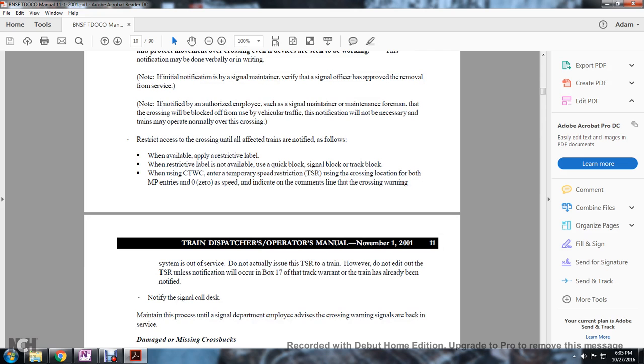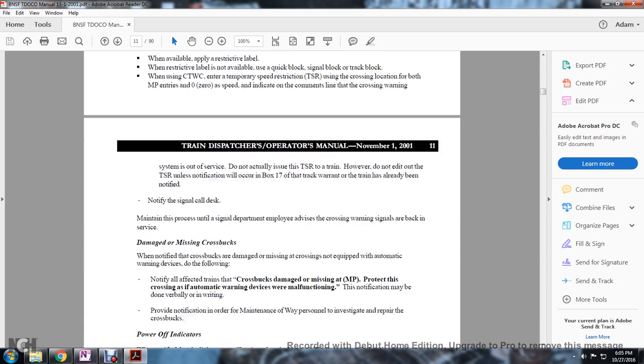System out of service. Do not actually issue the track speed restriction to the train. However, do not edit the track speed restriction unless notification will occur in block 17 or the track warrant trains have already been notified. Notify the signal call desk. Maintain the process for the signal department employee. Advise if the crossing warning signals are back in service.